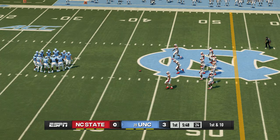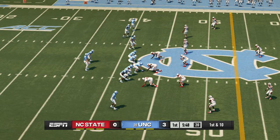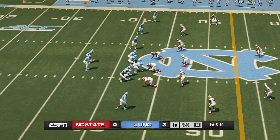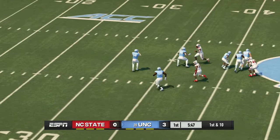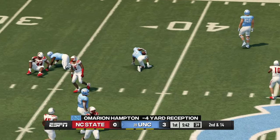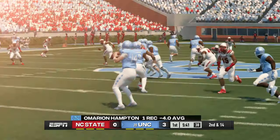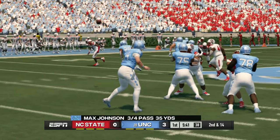They're ready to begin another drive. North Carolina is up a field goal. Quick pass. Called a loss of 4 yards on the play. That makes it second and 14.